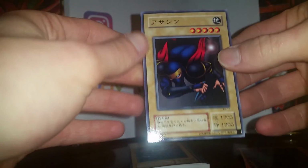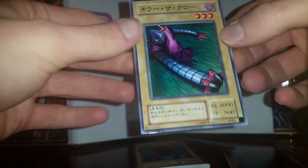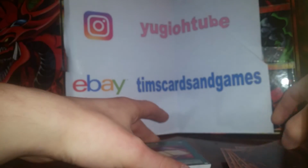Dome of the Angel of Silence, actually. I think that's what it is. Anatsu, I think? Witty Phantom. Claw Reacher. Cool. Mystical Clown, Mystic Clown. Sword of Dark Destruction. This is cool.